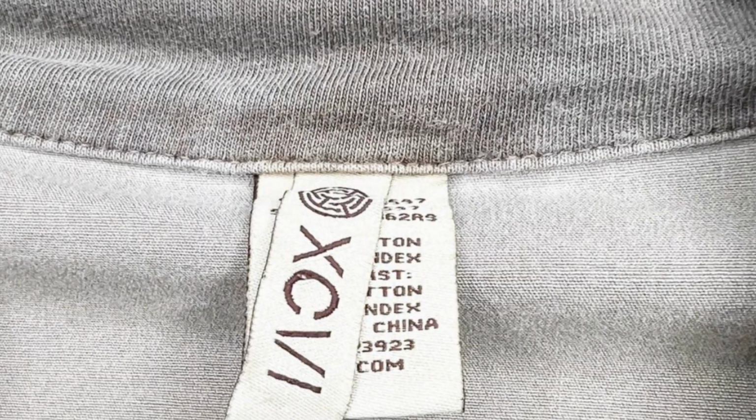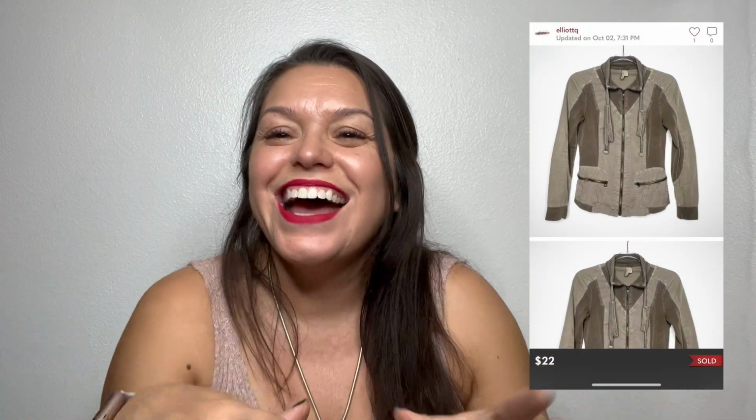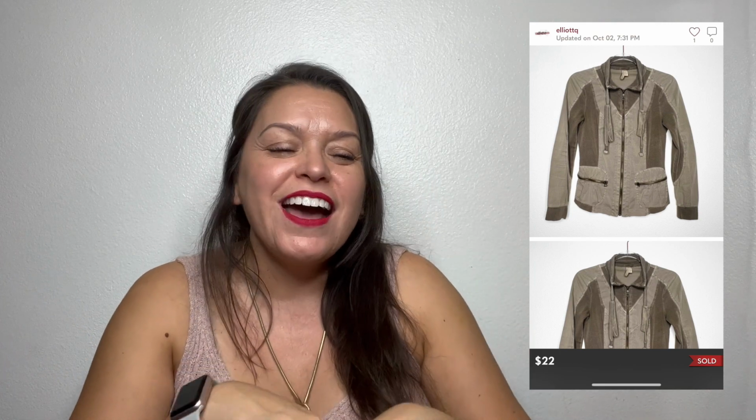I had picked this one up at the bins, I believe, last year. The second piece in the bundle was this XC51. I don't know if that's actually how you say the brand, but that's what it was. A full zip Lodge and Lookout military jacket. So I actually found this one at a thrift store in my local town.